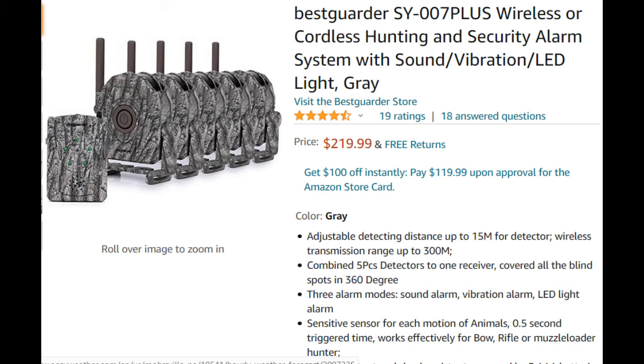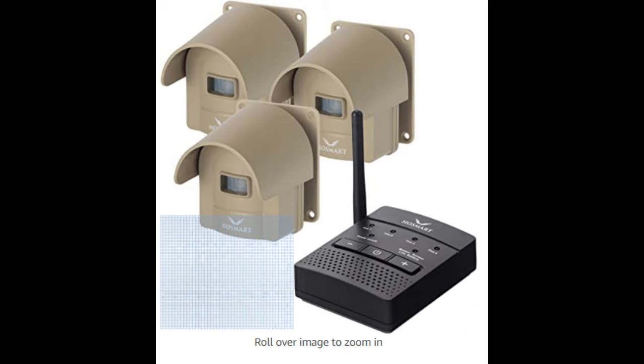The system is a Best Garter SY007 Plus. It's a wireless cordless hunting and security alarm. If you're sending a party out to explore an area, they may be going a day, 2 days, 3 days. They need to be protected also, just as base camp is protected. So along with the people that are going out on this exploration, they take along this portable security system.